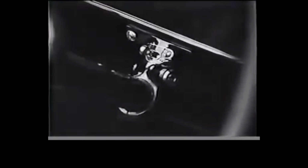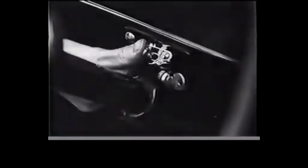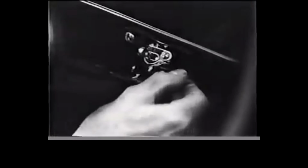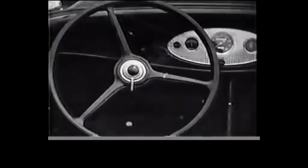The ignition must be turned off before the key can be removed. When the key is removed, it releases a plunger which locks the steering shaft. The car may be locked with the wheels in any position, but if they are then turned into a straight position, the plunger immediately locks them in that position.